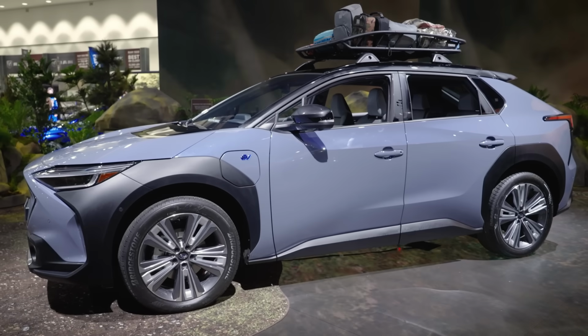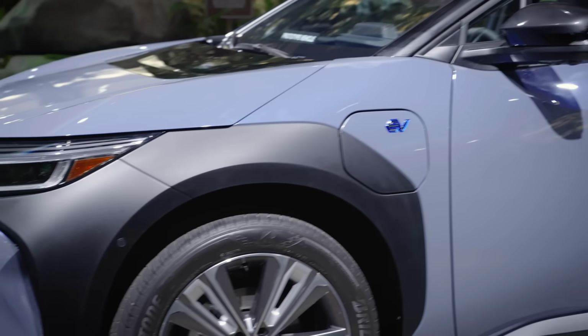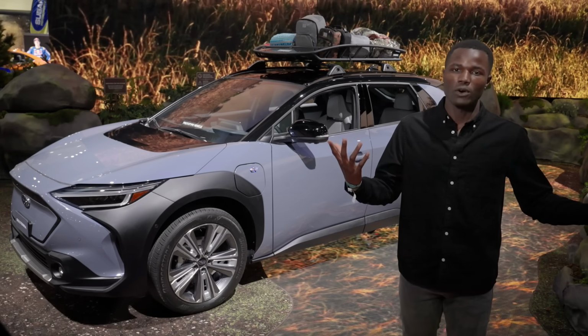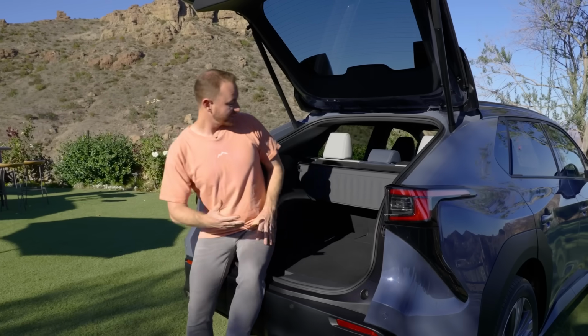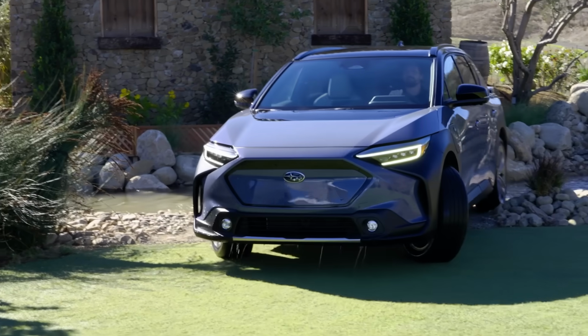So that puts it in the neighborhood of the base version of the Ford Mustang Mach-E and the Volkswagen ID.4. But of course, you know there's a Subaru twist to it. All-wheel drive comes standard, as does Subaru's very effective slippery terrain traction system called X-Mode. Plus, the Solterra has 8.3 inches of ground clearance. Check out our reveal video for the full scoop. The Solterra could be a strong pick for drivers who regularly deal with snow and ice when it comes out in mid-2022.